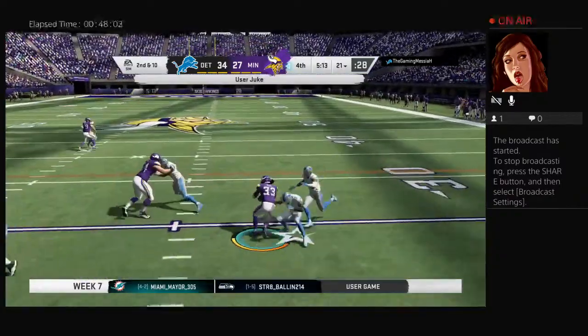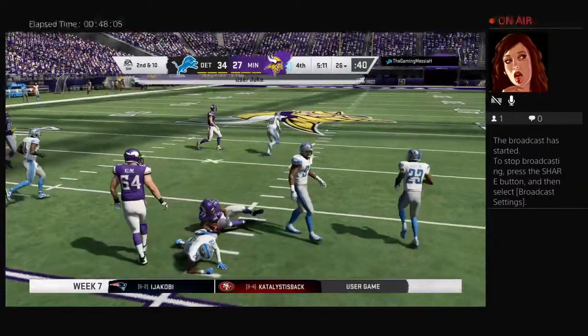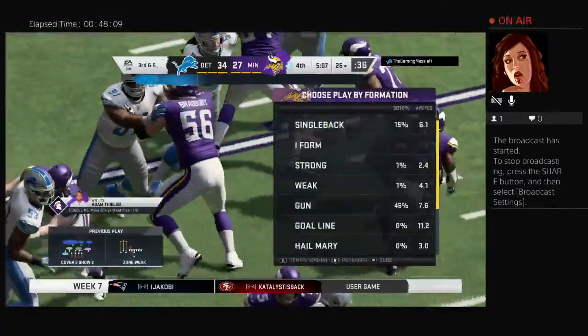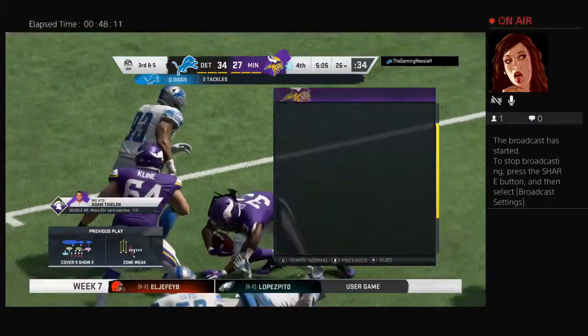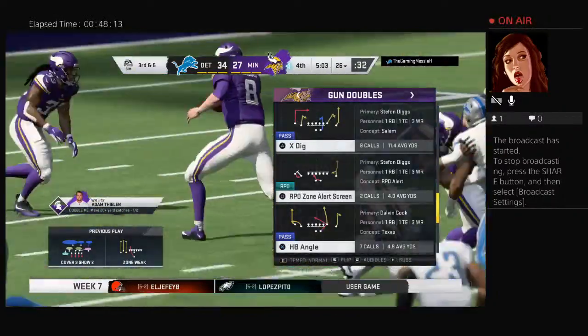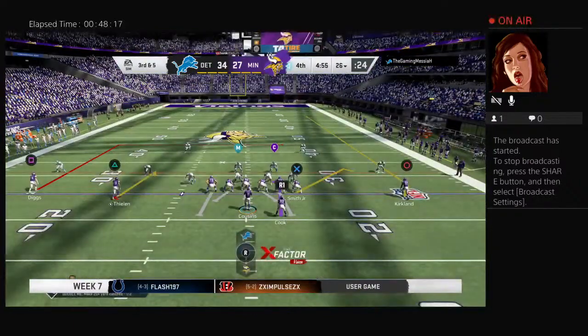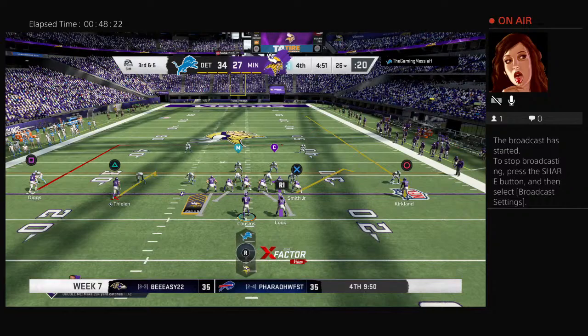On 2nd down, it's Cook. Up past the 25 to the 26, a gain of 5. That 2nd down play call was not to pick up the 1st down. It was to accomplish what they did, to get them into a manageable 3rd down, because they had an incompletion on 1st down, so they were behind the sticks, so to speak. They needed to make up some ground, and they did.